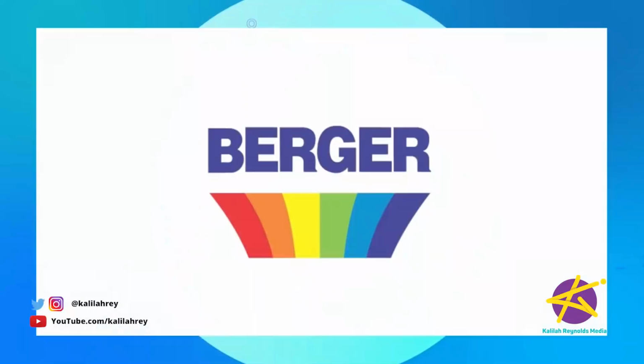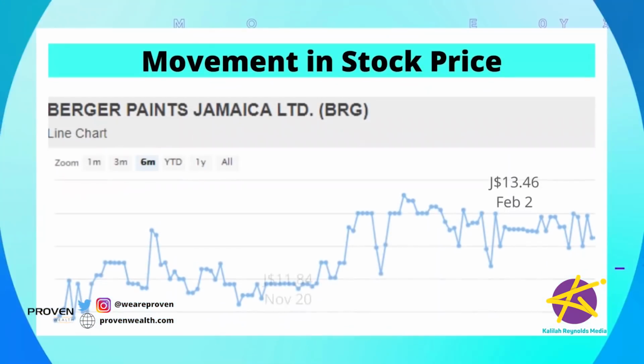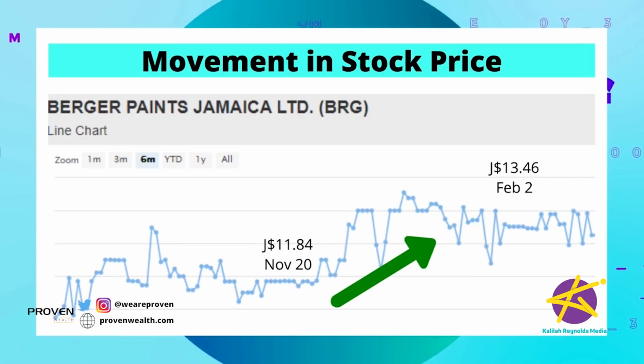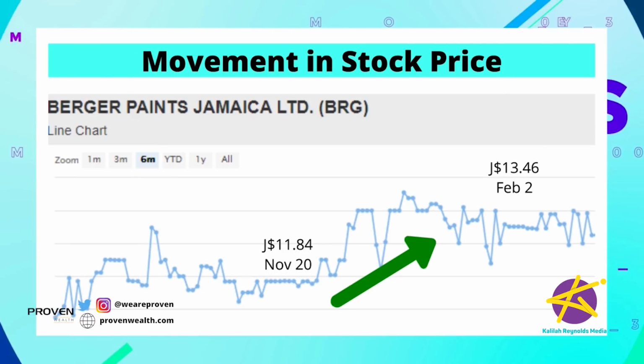Another example is Berger Paint. People fix up and paint their houses for Christmas, so investors will speculate that for that quarter, profits will be higher, and so they buy up Berger stock, increasing demand and driving up the price of the stock. Between November 20, 2020 and February 2, 2021, Berger's stock price moved from $11.84 to $13.46.